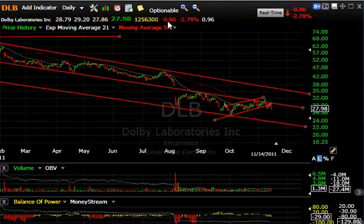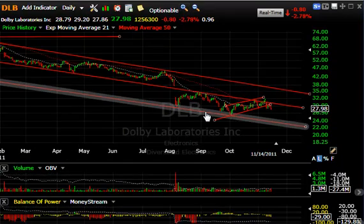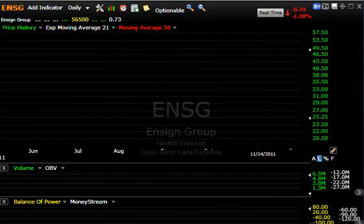Dolby Laboratories, I've been bearish on this for a year and a half now. Stock just continues to work its way lower. This here, folks, looks like a bear flag to me, and note that it may be cracking it right here. Look for a test of 24.